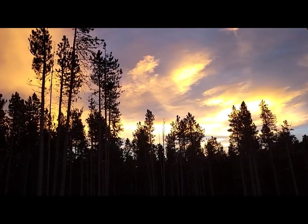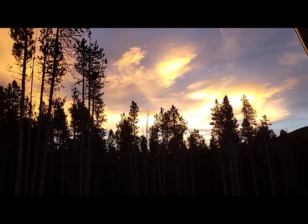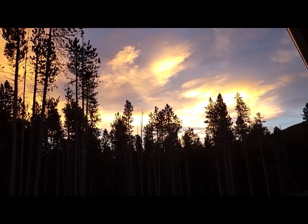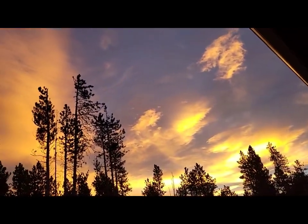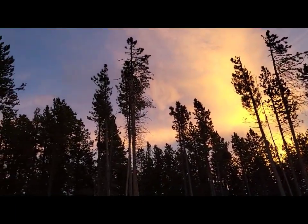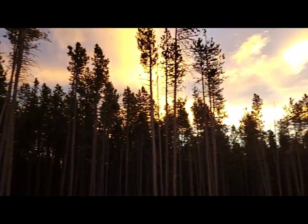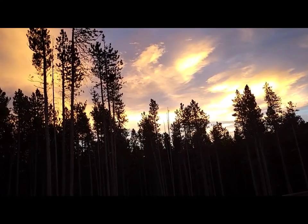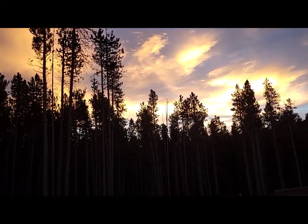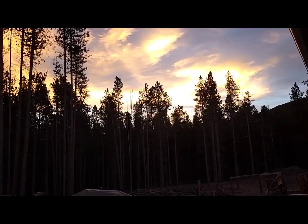Hey guys, it is Sunday morning and this sunrise is very unique. Usually there's a lot of pinks in it, but not this morning. And it's cold and it's intermittently windy. At this moment, it is not, but it's beautiful, and I just had to share it with you.